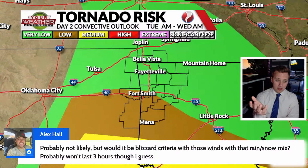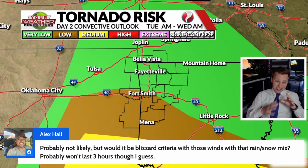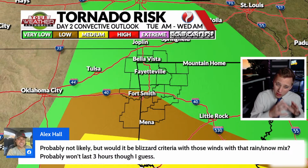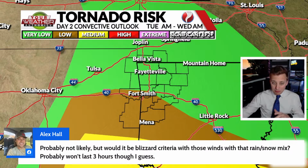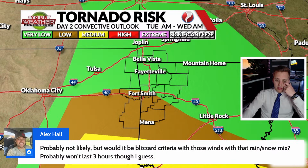Here's the deal. If we even have blizzard type conditions, it's not going to accumulate a whole lot because of how warm it is and because those temperatures are either just a little bit below freezing, like marginally, like 31, 32 degrees, or still above freezing in many cases. Having said that, could have some blowing snow, some wet snowflakes blowing around during Wednesday morning. That's certainly not out of the question on the backside of the system. But I don't think it'd be quite blizzard criteria just because I don't think it's going to last long enough. But we'll see.